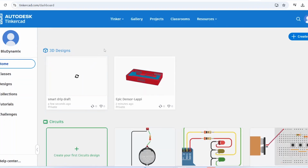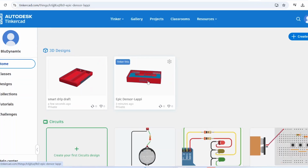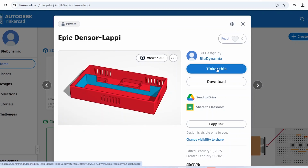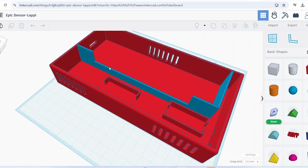So I did more research about the scaling, the sizes, and all that, and I managed to come up with another design of the same thing, but a much better and much more user friendly one, because that one was just me learning the platform.